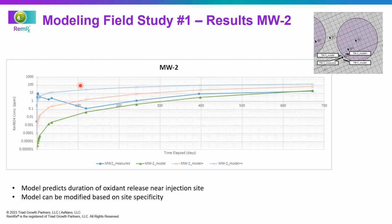When we look at monitoring well 2, we see a similar match for our modeled versus our measured permanganate concentration over time. And in this case, this monitoring well, we've been able to get more data from. We again see that initial higher concentration in the beginning that then levels out over time. So we're pretty excited about this model.